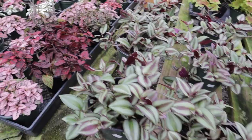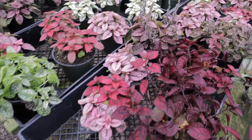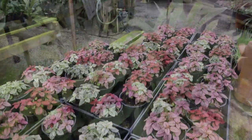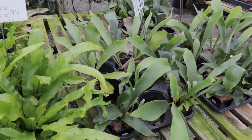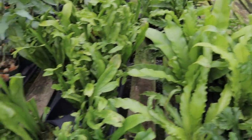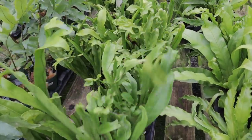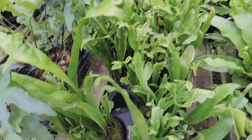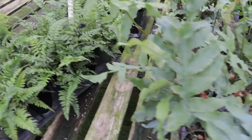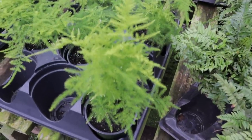Tradescantia. They have a nice assortment of polka dot plants. Over here we have some more ferns. We have staghorn ferns and bird's nest fern. And then they have something here called a flame fern. And it just grows straight up like that for $5.95. Isn't that neat? Some more blue star fern. And then we have plumosa fern for $6.95. I think these are really pretty.